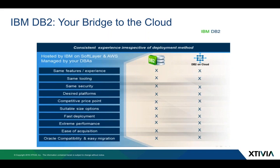And the other thing I'd like to mention here is that because your database administrators yourselves are controlling the environment, you still don't lose that control. You have the ability to manage and monitor and tune the environment just like you did your DB2 databases that are on-premise.